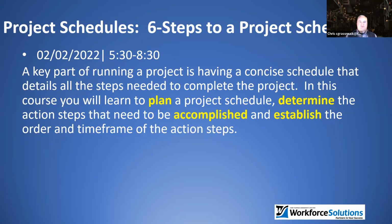As it says there, in this course, you'll understand how to plan your project schedule. Everything we do as a project manager starts with a plan. Then we determine what steps need to be taken and establish a particular order of those activities, and then the duration of those activities, so we can build out our schedule. We can then give those components of a project schedule to the people who are going to execute those steps, so that they can perform those activities with as little oversight as possible, or flip side, just enough oversight by a project manager to achieve success. That course is on February 2nd.